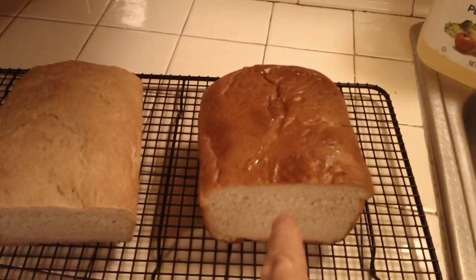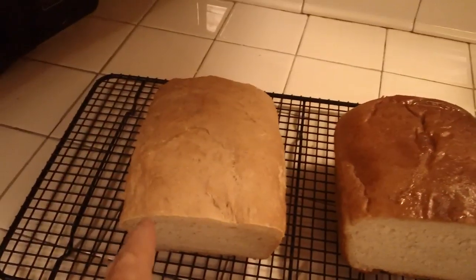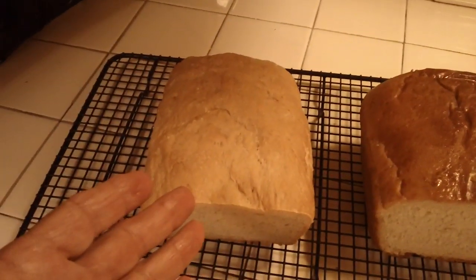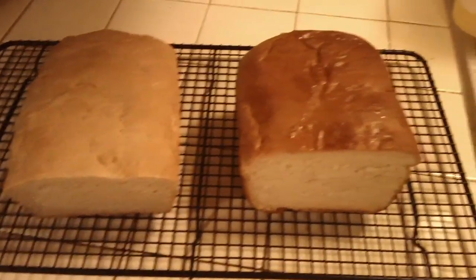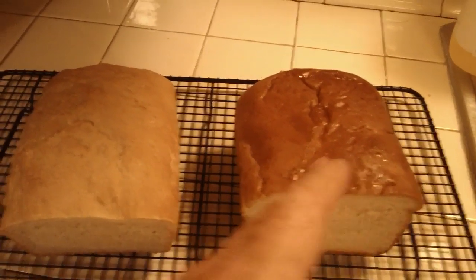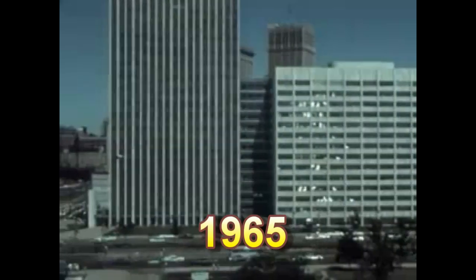Now she used the non-quick rise yeast. I used the quick rise yeast. She used the stuff out of the jar. It took 3 hours to rise. This one took about an hour. That took 3 hours the first time, and then it took another hour the second time. So her whole process took 4 hours. My whole process took half that time.